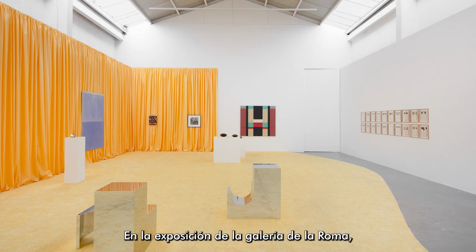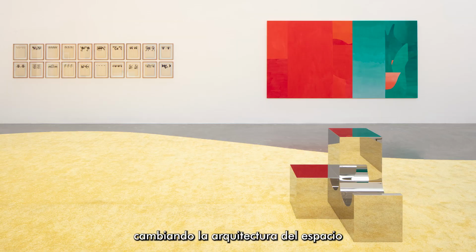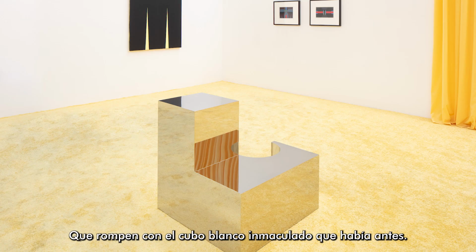In the exhibition in the gallery in Roma, we're doing something similar. We're changing the architecture of the space by creating a curved shaped floor. We've also put these brightly saturated yellow curtains, interrupting the pristine white cube that it was before.